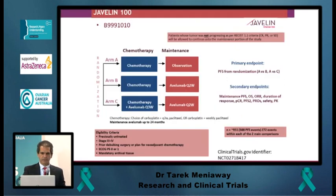And I won't go into detail. This is one of the other trials that's completed, which has chemotherapy with or without immunotherapy.